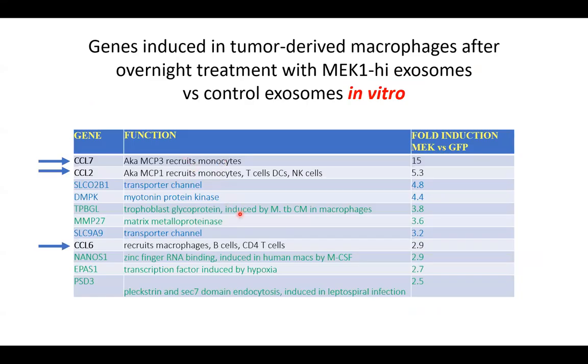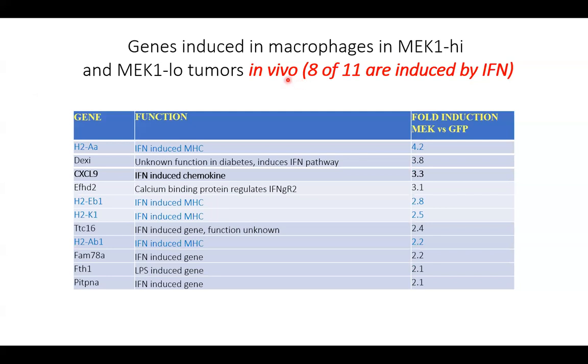And I want to show you that again. Here's in vitro. You can see the top genes here are things that recruit more immune cells. And the top genes induced in vivo, this is now the top 11 genes, 8 of them are associated with interferon. And so we think these MEK1 high exosomes are inducing an interferon signature in the tumor.